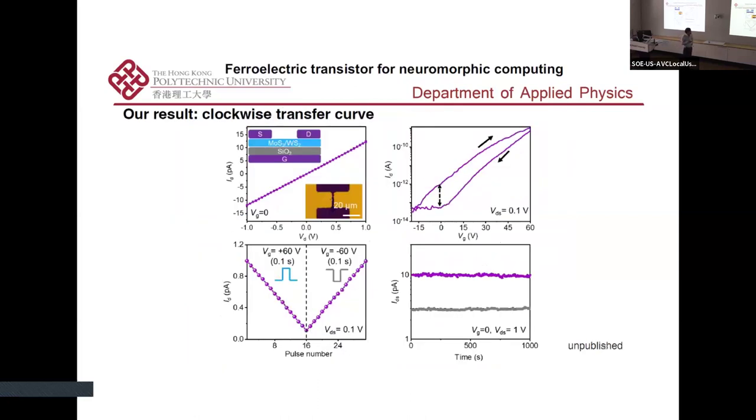Another thing we found is that we can actually use pulses to program this device into different states. So it means that at a different high resistance state, we can have 16 high resistance states, or different resistance states, with different pulses. That is very important for a memory device, especially for the ferroelectric. Later on, if you want to make in-memory computing devices, you should have different levels.